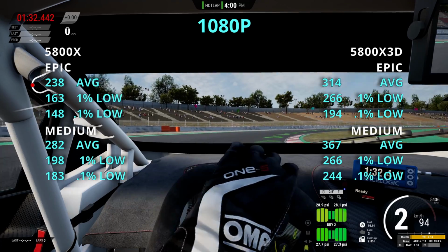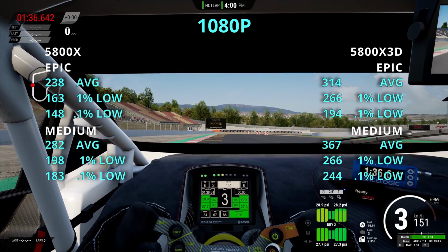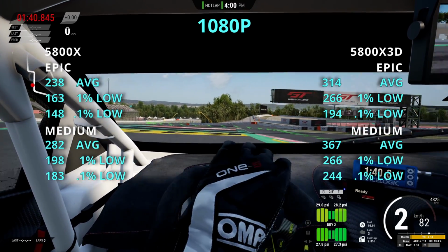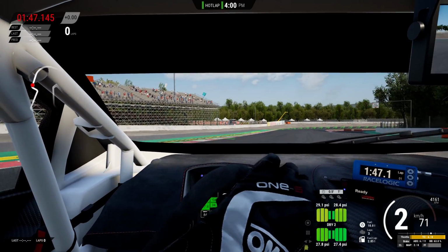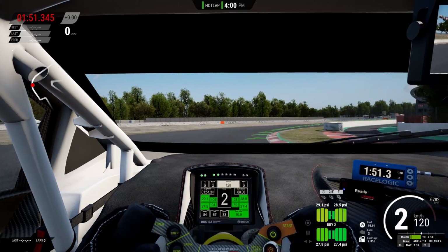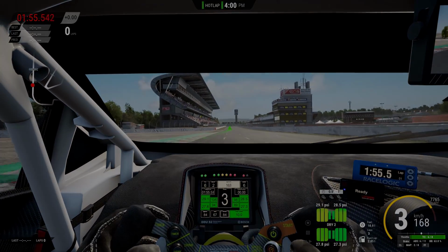At medium both CPUs are limited now, pretty much matching the 1440p data. The 5800X does creep up a little closer to the X3D in 1 and 0.1% lows at 1080p though. As stated earlier, both CPUs allow for a lot of frames here, but the 5800X3D does provide an overall smoother experience if you want to play at really high frame rates.